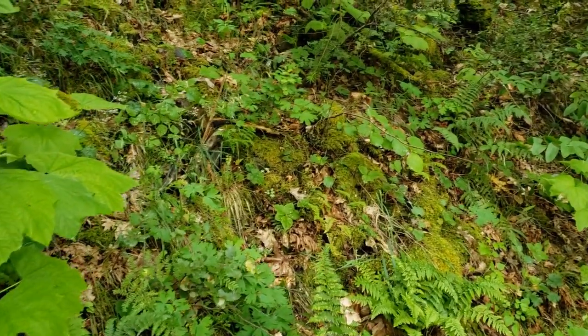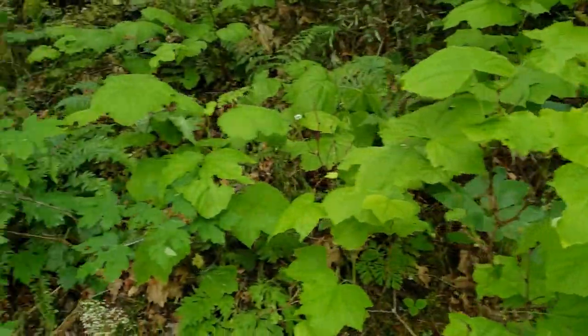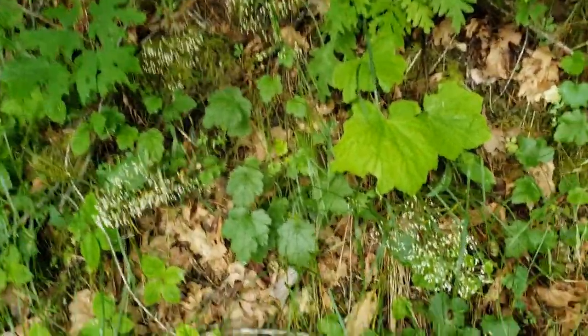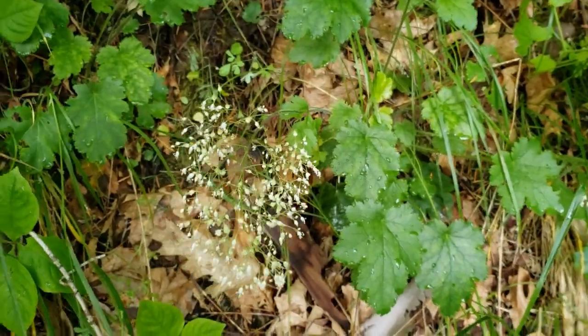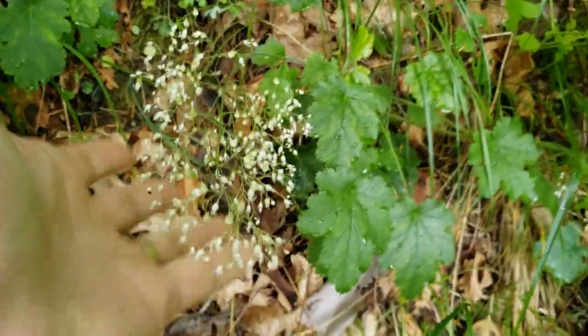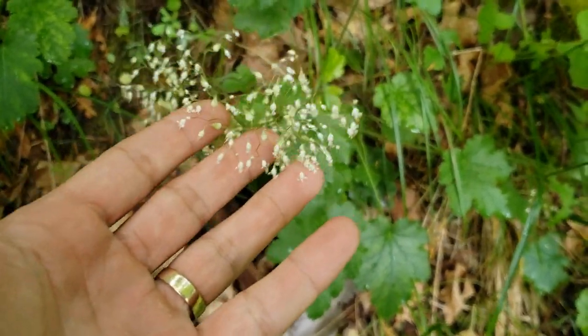So I thought it'd be nice to do a bit of a crash course in some of the common species that you're going to find out here, and maybe a little bit about them if I have anything to share. One thing you'll notice in quite abundance are these tiny white flowers that are rising out of this basal rosette here. So there are the flowers. This is one of our native Heucheras, or commonly known as alum roots. This one is Heuchera micrantha. And these flowers are absolutely gorgeous.